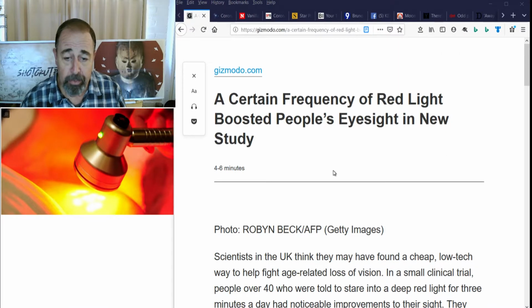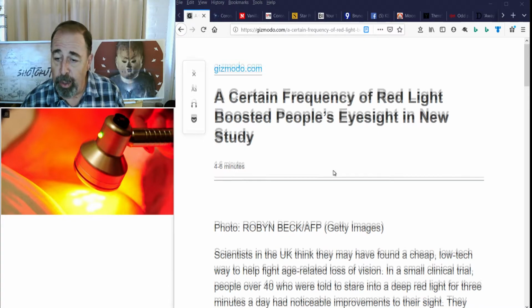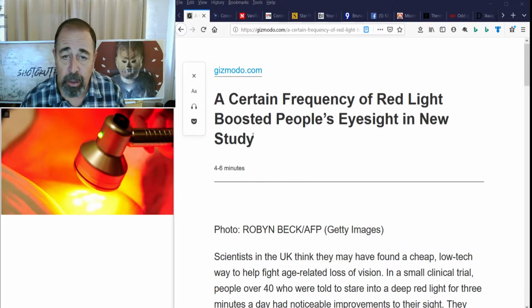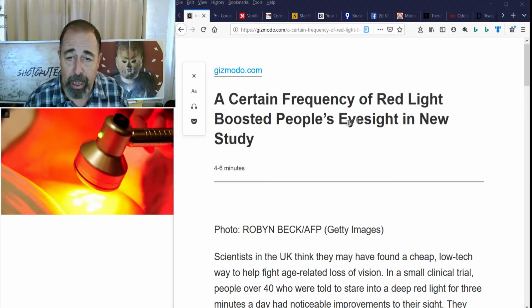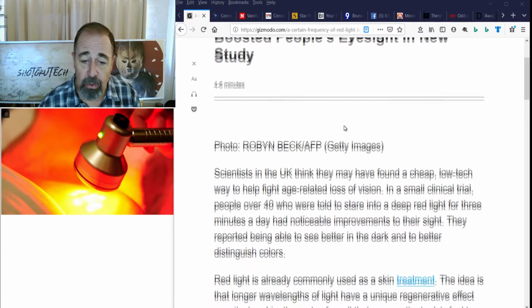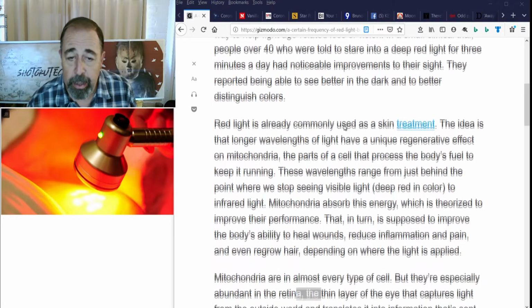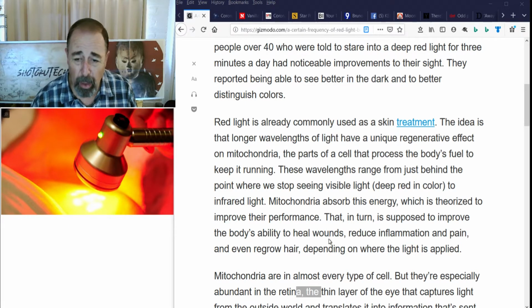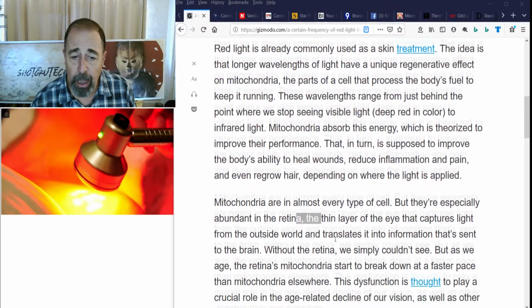So, scientists in the UK think that they've found a cheap, low-tech way to help fight age-related loss of vision. Certain frequencies of red light boosted people's eyesight in a new study. Basically, longer wavelengths of light, this deep red color on into infrared light, power mitochondria to heal wounds and reduce inflammation and pain, even regrow hair, depending on where the light is applied.